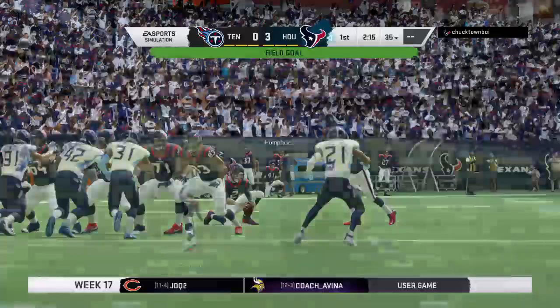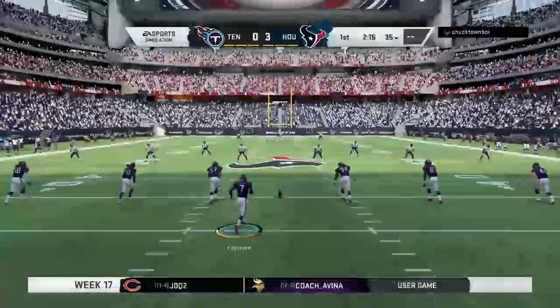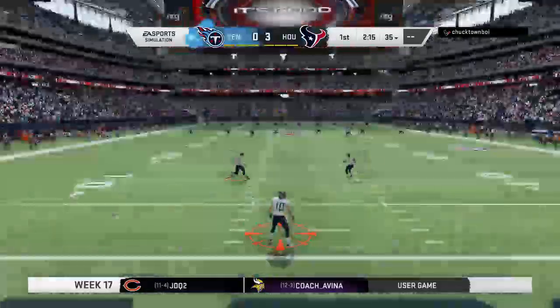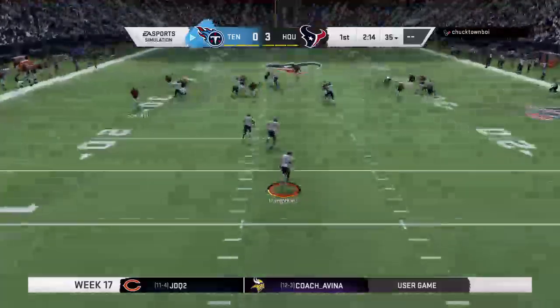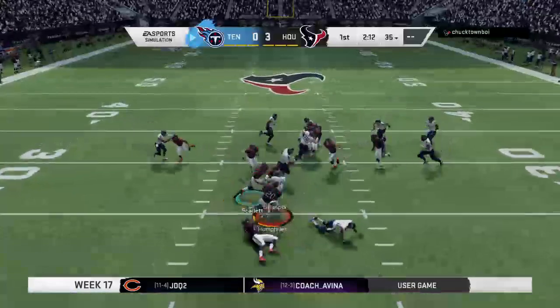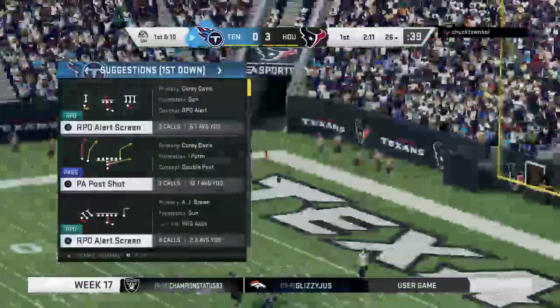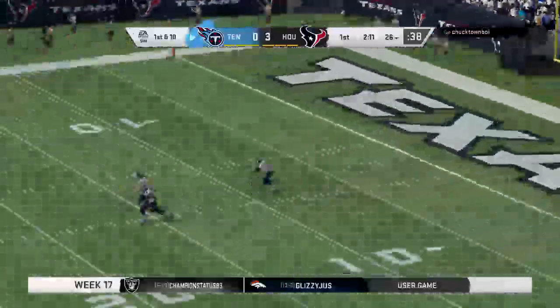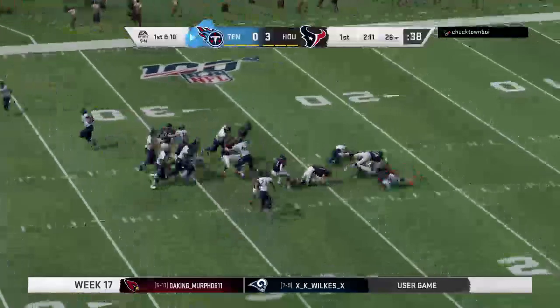No one attempted or made more field goals than Fairbairn last year. He was 37 of 42. And they were grateful for every one of those that put 3 points on the board. But I'll guarantee you, Bill O'Brien, the head coach, is thinking to himself, we need to use him a lot less in 2019. Let's make sure we score some more touchdowns. The Titans take over first and 10 at their own 26-yard line.